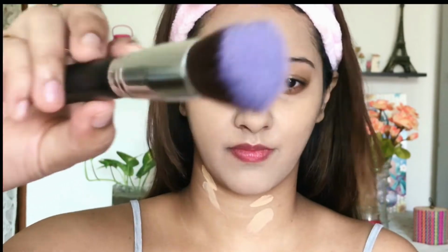For my neck, I'm using a flat buffing brush as it makes it very easy to use and doesn't consume so much time.